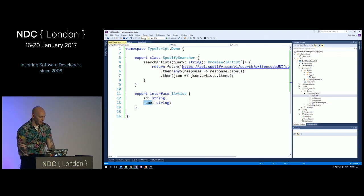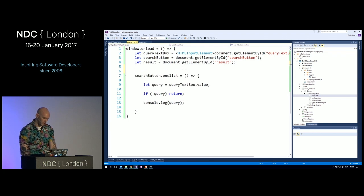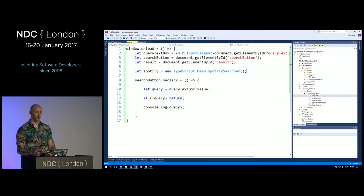So what we can do now is we can go back to our app.ts, and we can say here, somewhere around there, let Spotify equals new TypeScript.demo.Spotify searcher. Look at that, IntelliSense all the way through. Let's do dot search artists.